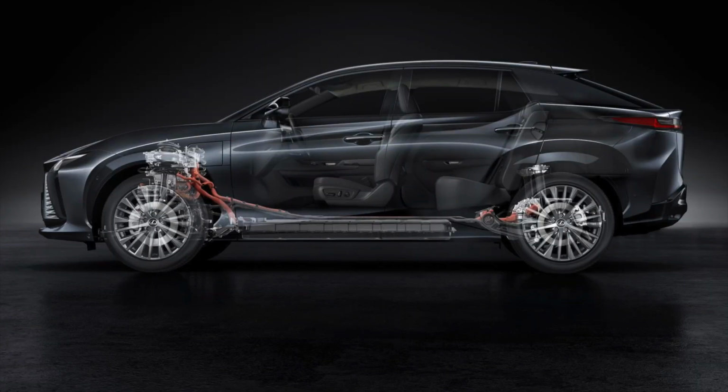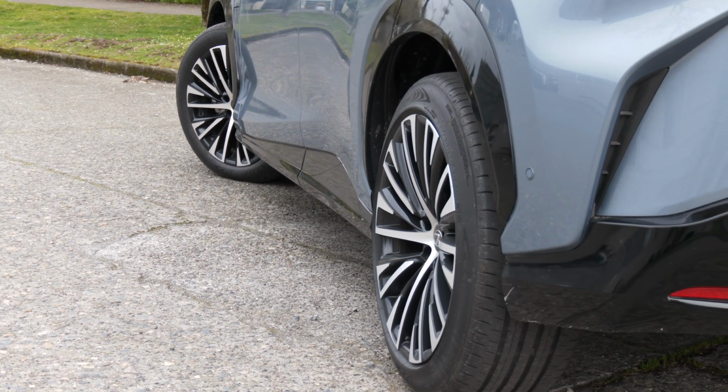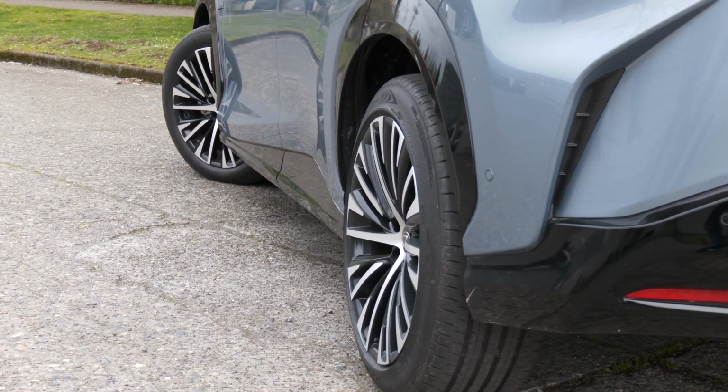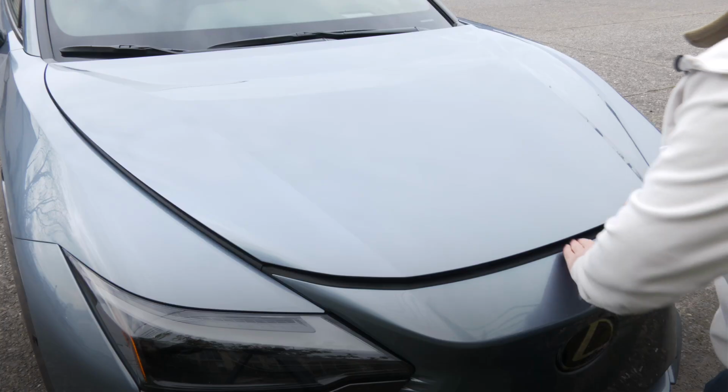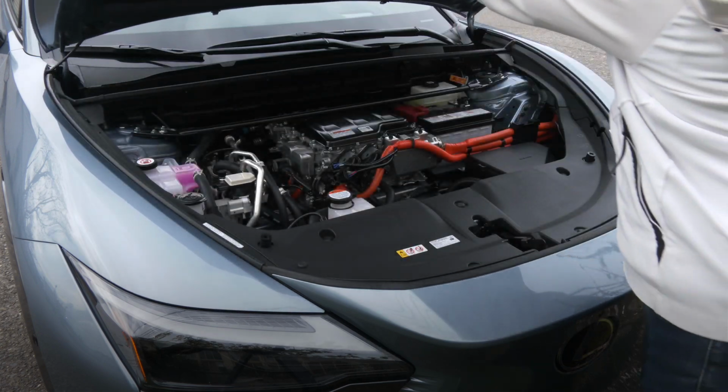That's with a liquid-cooled 71.4 kilowatt-hour lithium-ion pack, 63.4 usable, which is positioned in the floor where you'd expect. RZ450e is strictly dual-motor all-wheel drive, at least for now. Like the BZ4X, there's no frunk.